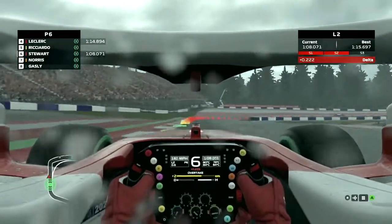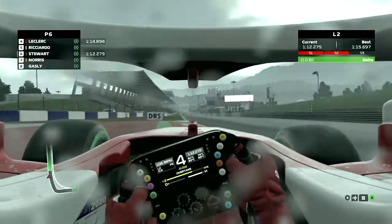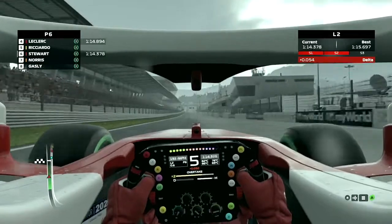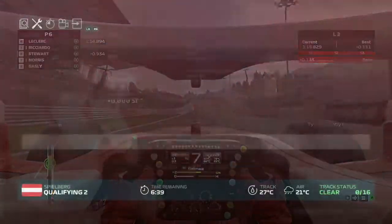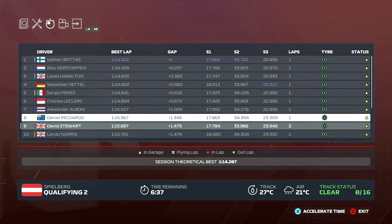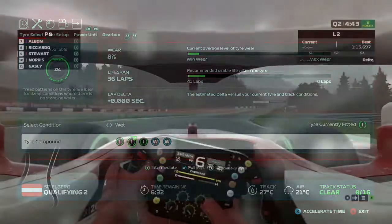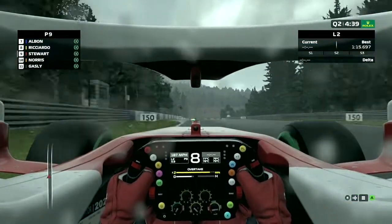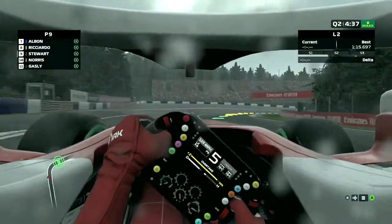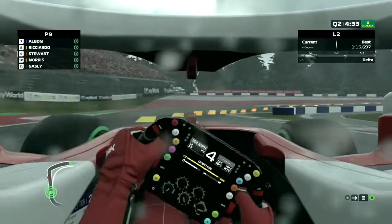Might as well send it through these last couple of corners just in case I can. Oh, yeah. No. Oh, well. It was close. I'm going to get out again now, because I'm in 9th and that's not safe. Best lap so far is a 1:15.6. I can definitely go quicker than that. It's just about not bottling it in the wet.